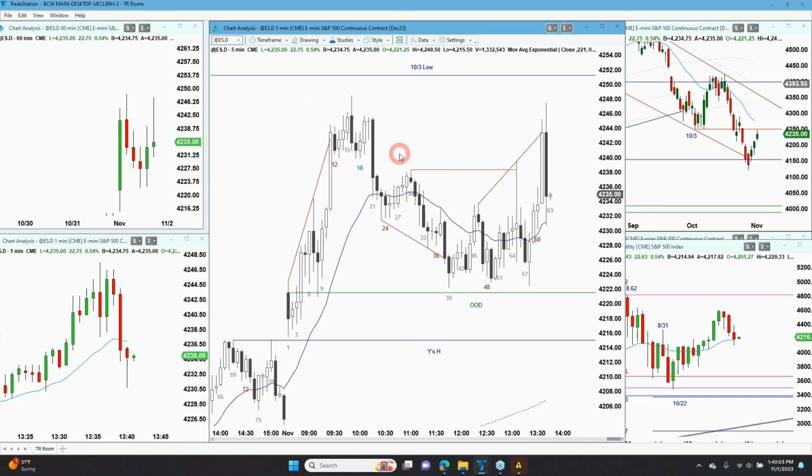What do traders do here? I think this is a big enough bar that a lot of traders will bet on a second leg down. And that damages the probability for the bulls getting back up to the October 3rd high. So it's a little bit disappointing for the bulls. What do the always in bears do? Or what do the always in bulls do?